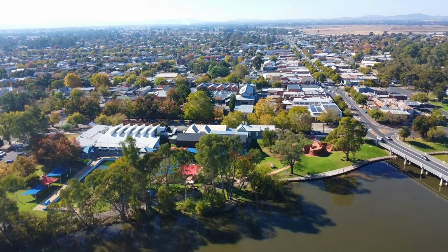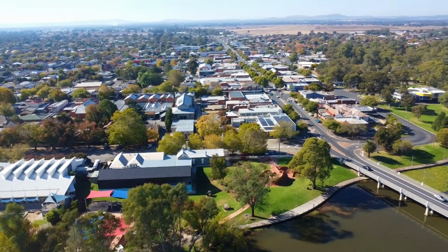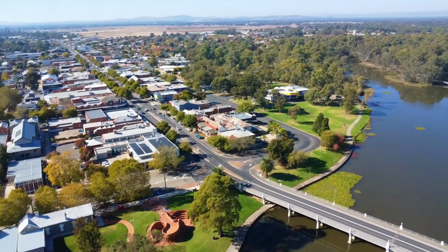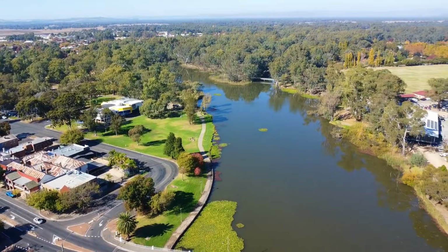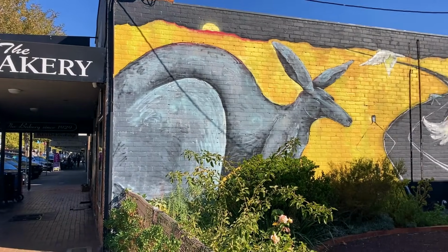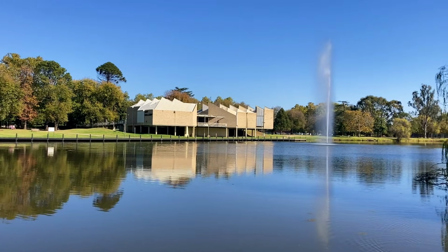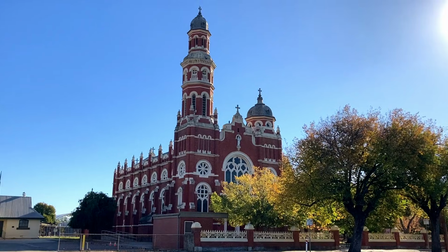Lake Benalla, located in the centre of the city, is a lovely artificial lake constructed in the 1970s by damming the Broken River. In today's video, we wander around town admiring the stunning street art and visit the Botanic Gardens and Art Gallery. We walk around Lake Benalla, discover heritage buildings and explore the Silo Art Trail.